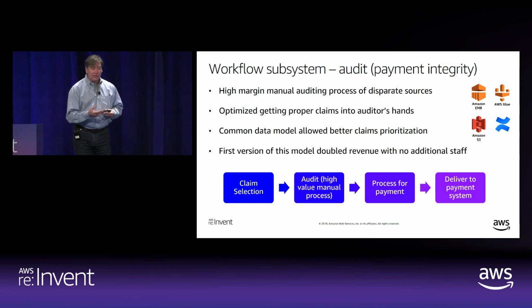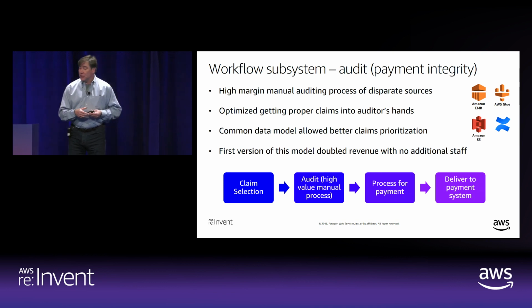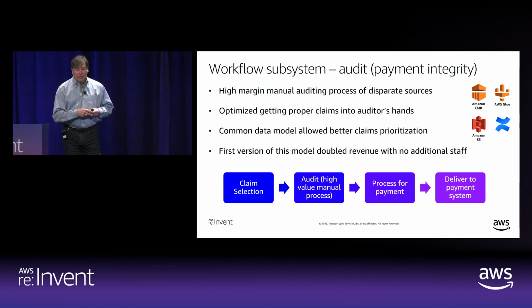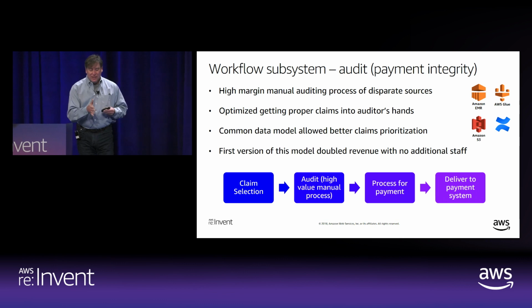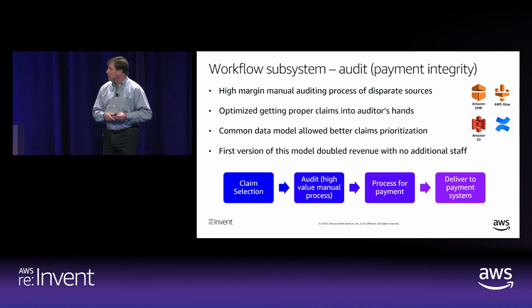And while there's a lot of work going on, including some of the work within the SageMaker work that's been released recently by Amazon, to automate much of this stuff, and we'll talk about a machine learning example in a couple of minutes, the reality is that for the next couple of years anyway, probably for the near-term foreseeable future, these specialized humans are kind of the limit to how quickly this business can grow.